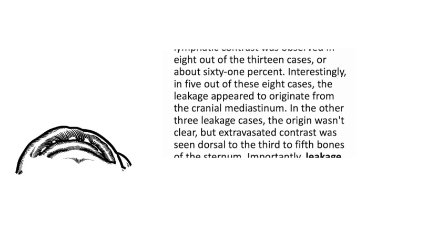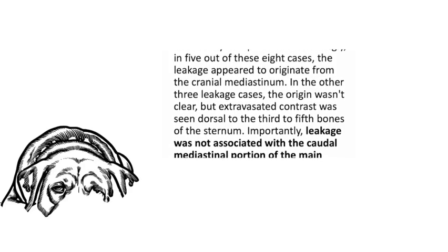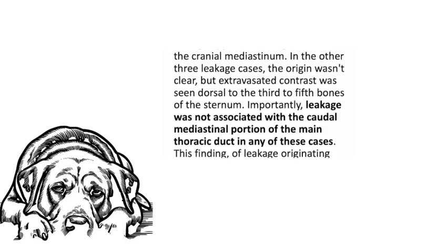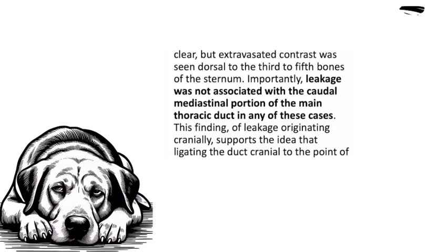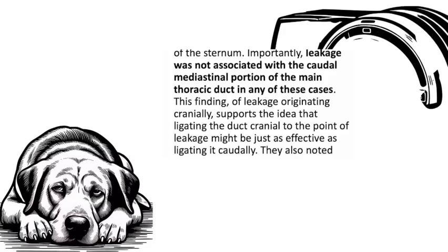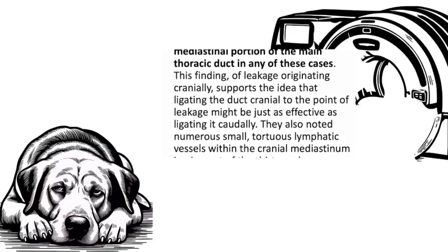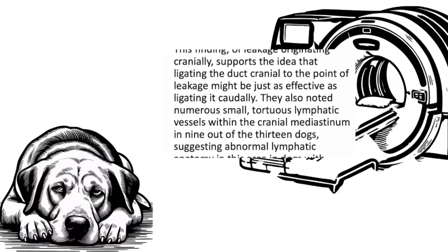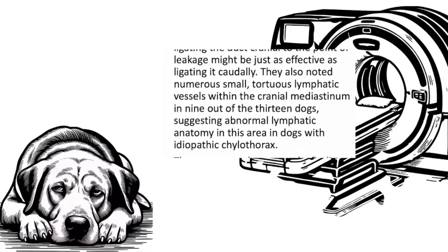Interestingly, in 5 out of these 8 cases, the leakage appeared to originate from the cranial mediastinum. In the other 3 leakage cases, the origin wasn't clear, but extravasated contrast was seen dorsal to the 3rd to 5th bones of the sternum. Importantly, leakage was not associated with the caudal mediastinal portion of the main thoracic duct in any of these cases. This finding of leakage originating cranially supports the idea that ligating the duct cranial to the point of leakage might be just as effective as ligating it caudally.